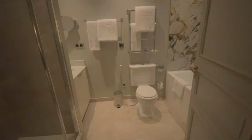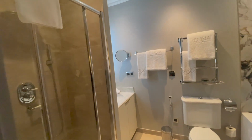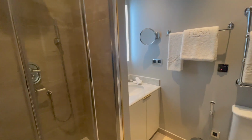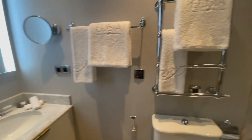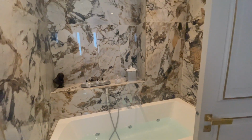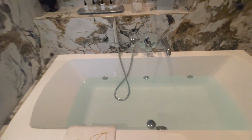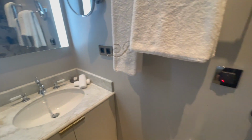Let's see what the bathroom situation looks like. Ooh, this is quite roomy for a Paris hotel. Like, we've stayed at some that were also rated 5-star, but they were tiny. So this is quite good. Oh, the bath is already drawn. That is so nice.